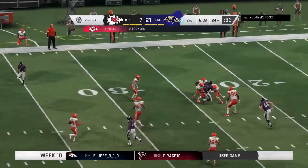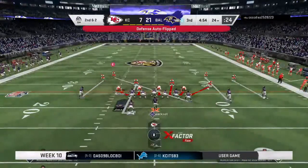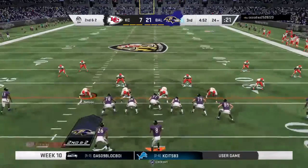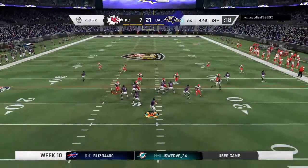He decided to run a hitch route. It really helped to have a guy who can turn it loose. And, boy, he rifled one in there on that one. Not much run after catch, but it worked really well. Facing a second and 2 after that last catch, good for 8 yards.